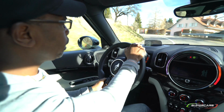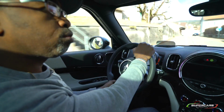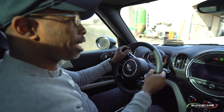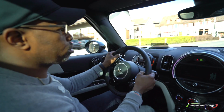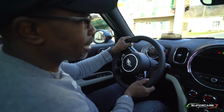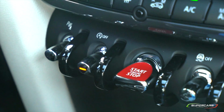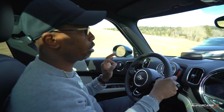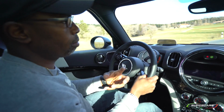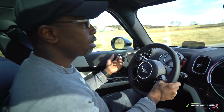So we're in the hills around Marchissy, and these roads are actually pretty windy. And I must say that going around the corners, the Mini is good. The Countryman holds its own. I really like it. The interior of this cabin is top-notch. It does feel luxurious. It does feel premium. And Mini's always been a premium brand, so no surprise there.